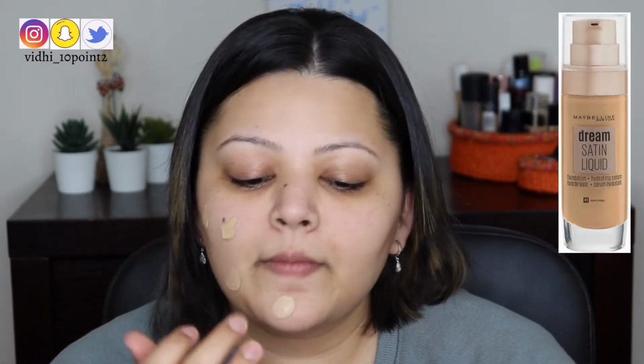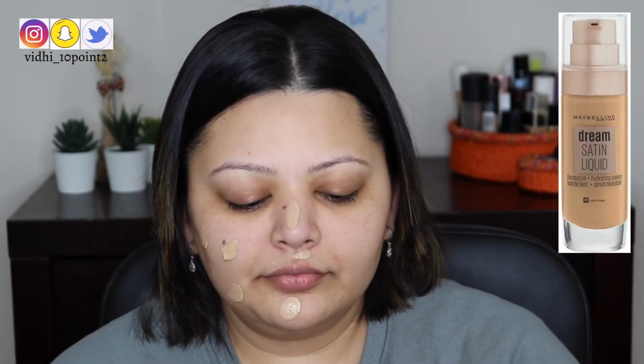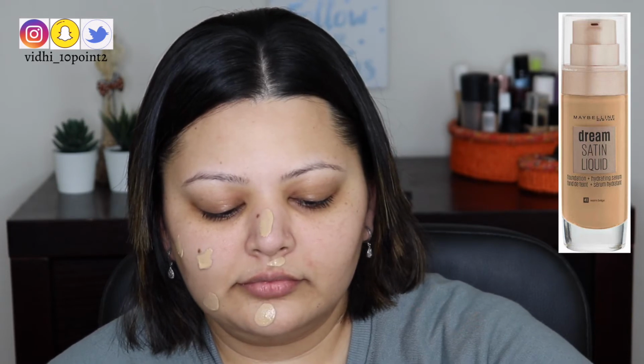But right, so for foundation, it is a little bit liquidy. I wonder how different it would be to the matte and poreless.